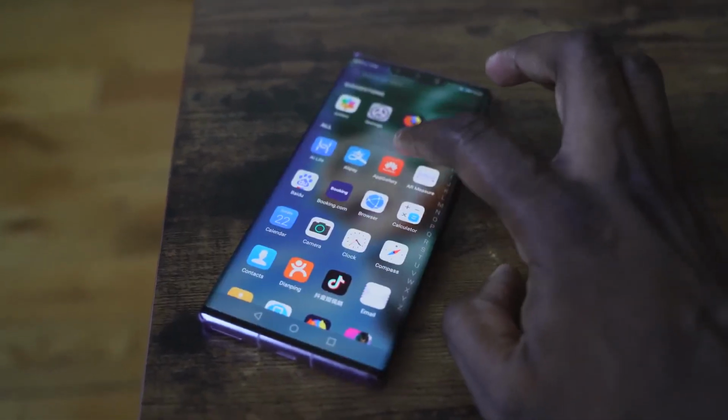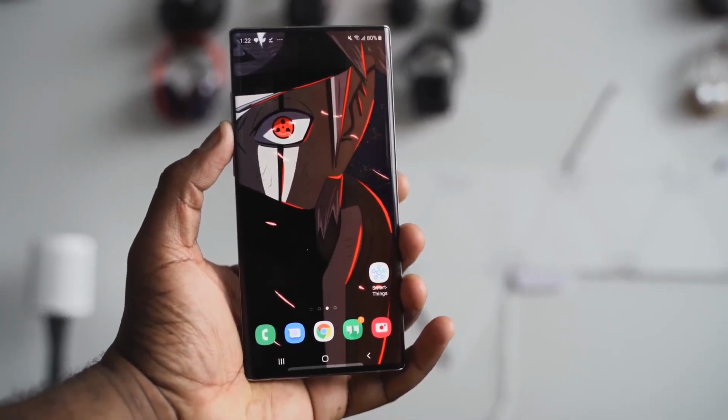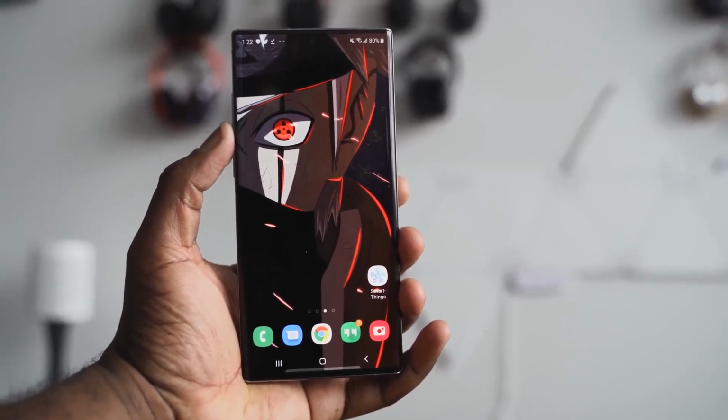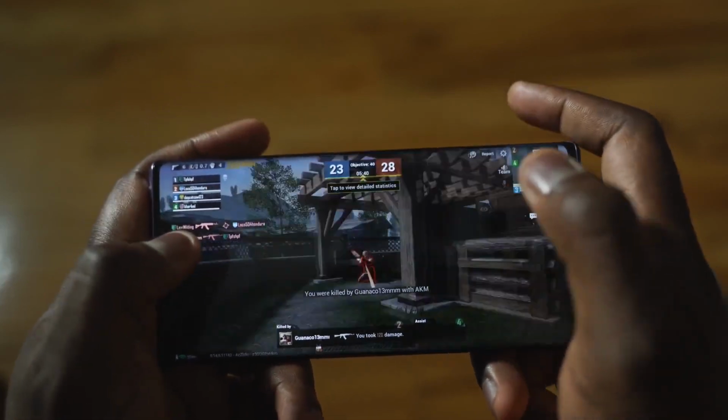Now, in terms of performance, you're looking at both devices that have top tier processors, 7 nanometers. The Galaxy is the 855 from Qualcomm. Huawei has their own inbuilt chip called the Kirin 990. Now, we tested and we did gameplay on both devices. You can go check out our gaming videos here. Huawei does a good job.